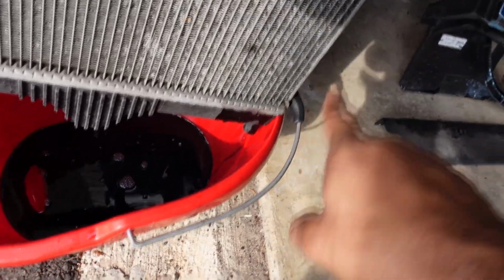Okay, so we have the front radiator all the way out. Here it is right here. As you can see, it was bent up really bad. I got it right here draining out. It was leaking somewhere right here along the bottom. I can't really tell where, but we have it out, and that's all that matters.